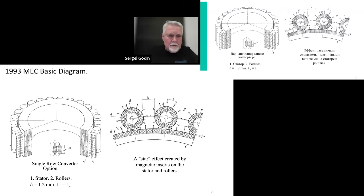Moving on, this was simply reviewed. The single row converter version we used was made from several layers of magnets. The reels were also made from disc magnets and were equipped with some kind of magnetic inserts. They are depicted in the right drawing. On the roller and the central magnet, magnets with a different direction of the magnetic field were separately embedded. Thus, these rollers engaged magnetically, essentially forming a magnetic gear.